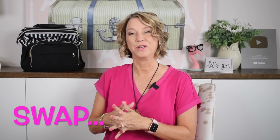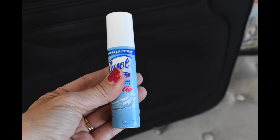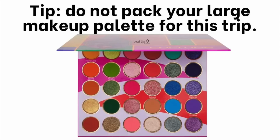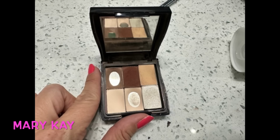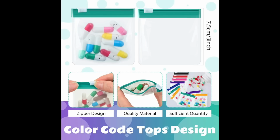Another liquid that you could swap out is antibacterial wipes versus like a Lysol spray container. Do not pack all of your eyeshadow and makeup that you need for that trip. Pack one makeup palette with it having like one accent color in it, and just use that for that trip only. You can swap out a pill case for bags or the little baggies that I showed you earlier, which is what I've done.